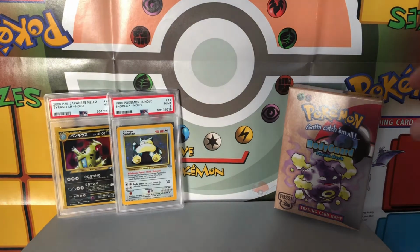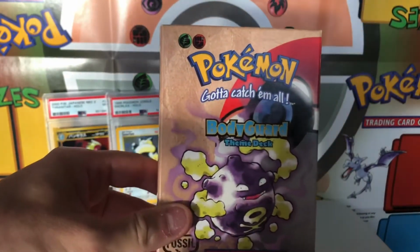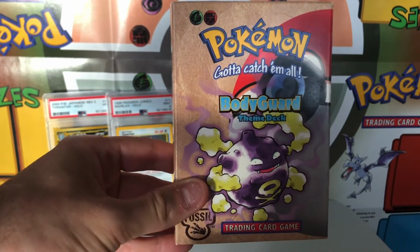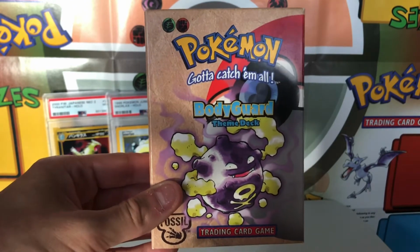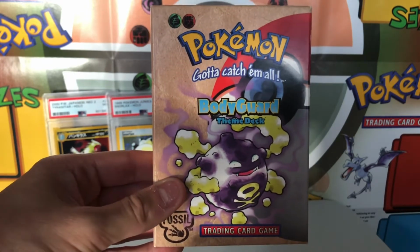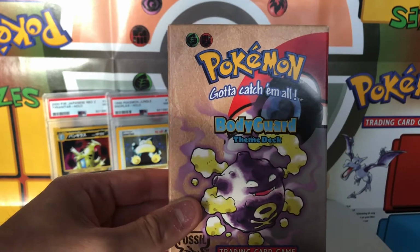We're going to be cracking open a Bodyguard theme deck. This is one of 2 theme decks from the Fossil set, which once again is the 3rd Wizards of the Coast era set that they released after Base Set and Jungle. Just like with Jungle, there were 2 theme decks in Fossil. We have the Bodyguard theme deck here, and then we have the Lockdown theme deck. I believe on the front of Lockdown they have a Magmar, whereas you can see here we have Koffing.